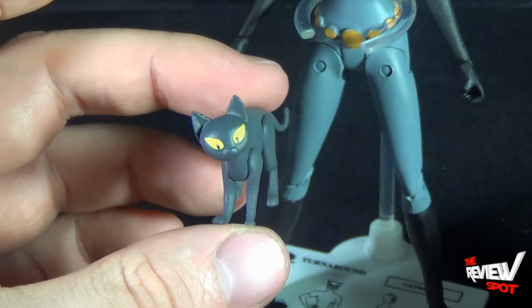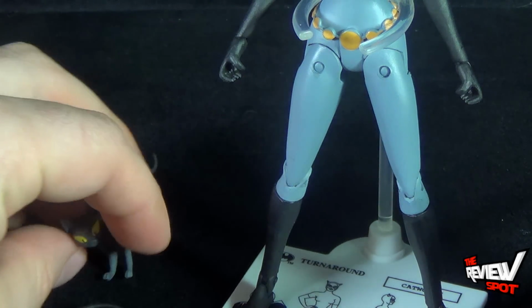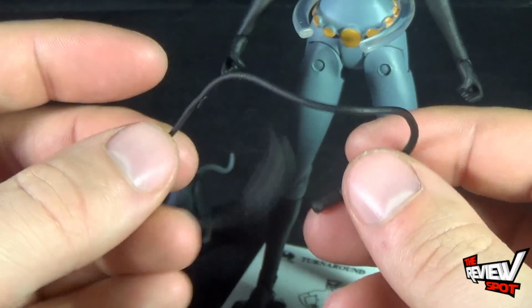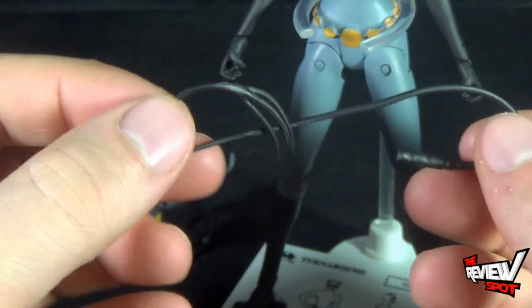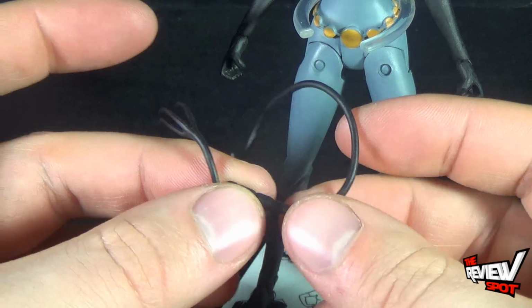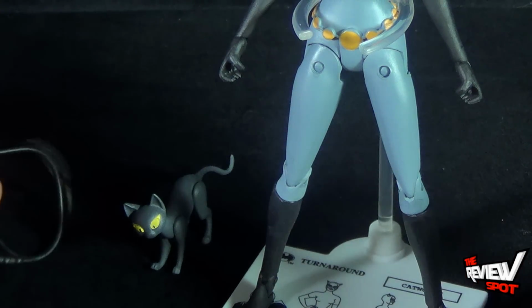So you get yourself her little meow cat. Put that to the side. Put her to the side. You also got yourself, I guess it's a him or it's a her, I don't remember. You also get yourself the whip, which is more of a pliable rubbery plastic, so it's not going to be as fragile as the other pieces. But I'll show you that in a second as well.